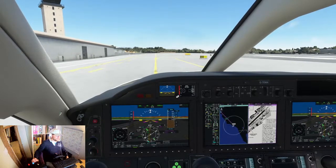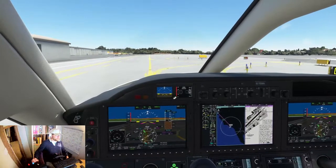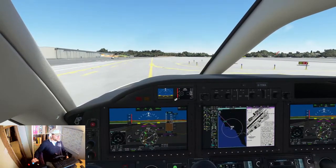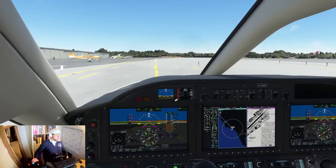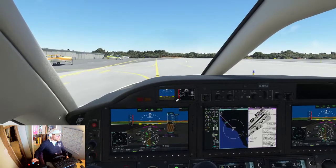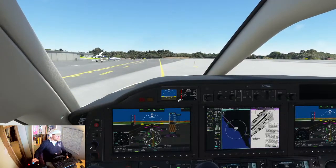So it's quarter past 9 in the UK, which must mean it's around about quarter past 1 in the afternoon in Santa Monica. I don't know what that aircraft is doing just over there. I'm going to assume that that is a little bit of malfunctioning AI.